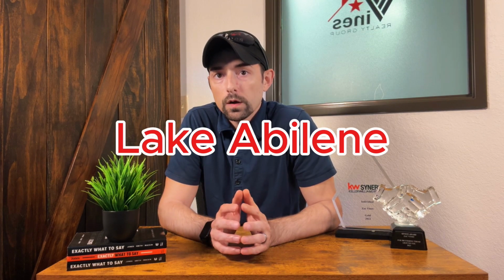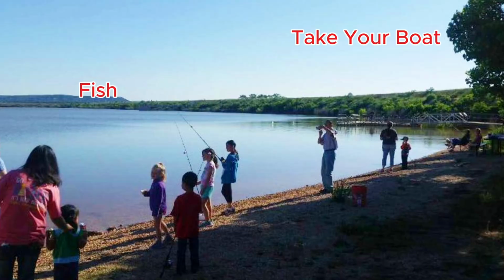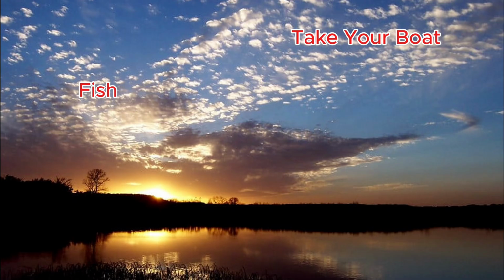There is also, across from the Abilene State Park, Lake Abilene, where you can fish and take your boat out there to fish. It's not as well known as Lake Fort Phantom, but it is another lake option as well.